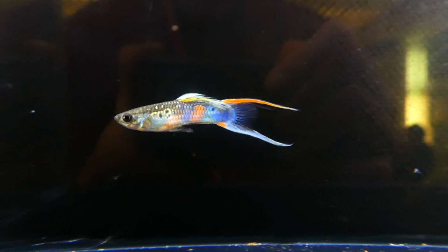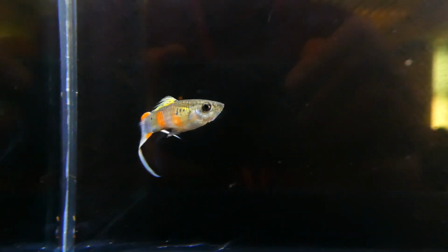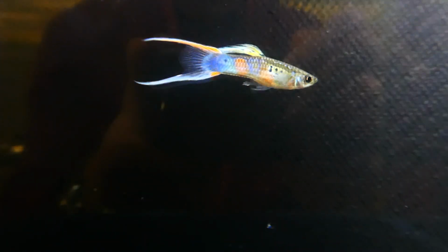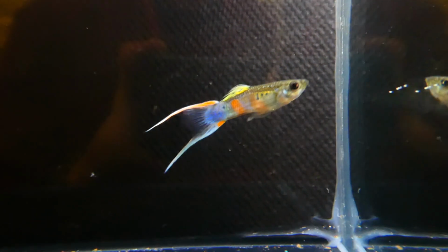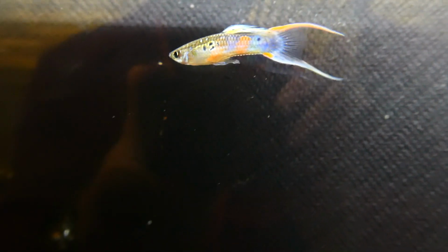Okay, so here we have not matching swords. The bottom one's blue and the top one is red. However, the colour is quite prominent and bright, so I would score this fish highly for colour, because it doesn't have to match, but the colour is good. The shape of the fins are good as well.